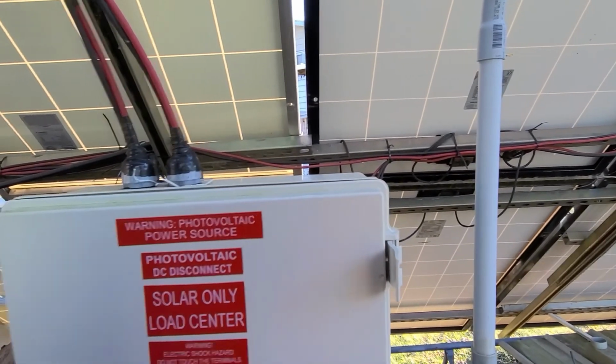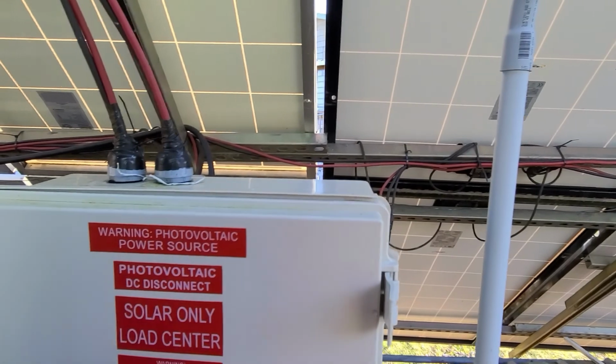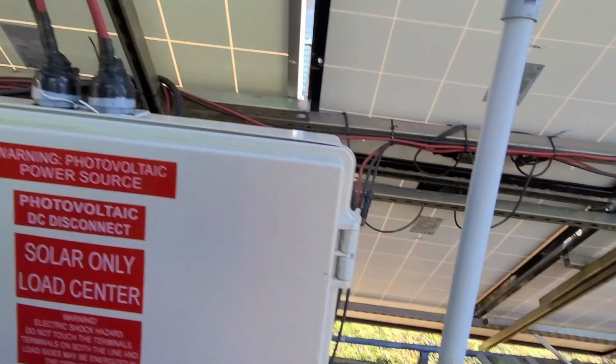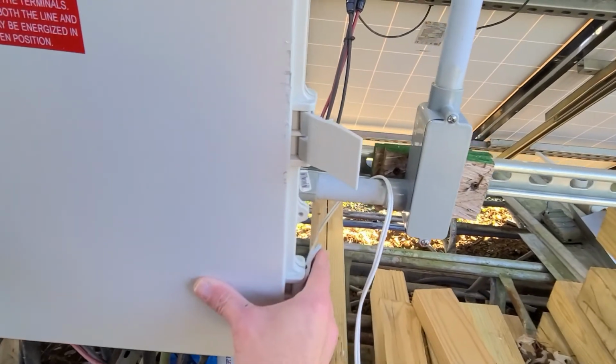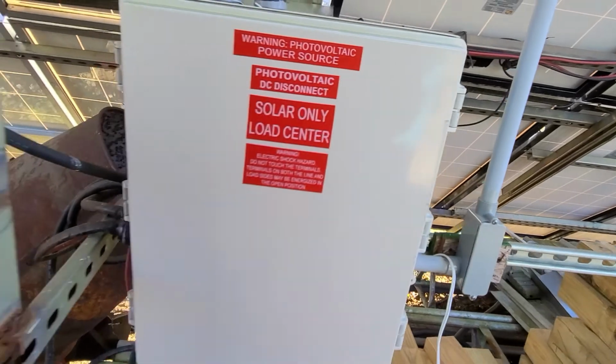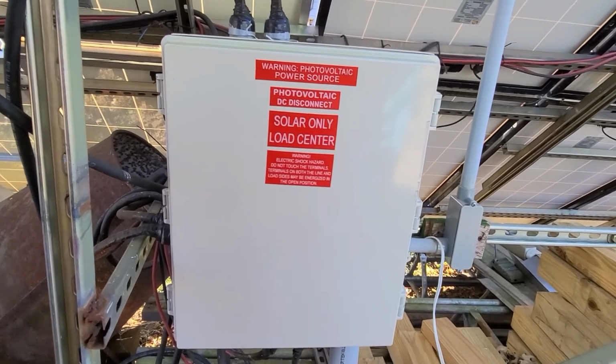The breakers. Now if I can put this back together one-handed. I can't do it one-handed. Oh, I got one side clipped. Well, there's a good one. Here, it's good. And it clips together, and it's a watertight enclosure. That's one of the reasons why I bought this type of enclosure.